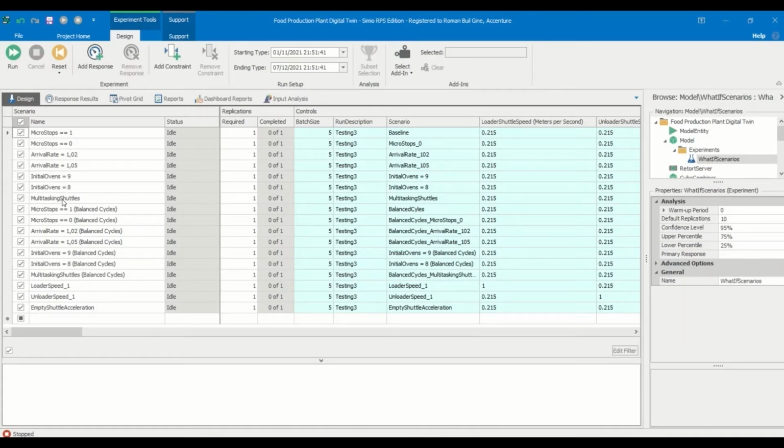The next one is the multitasking shuttles, where both shuttles are able to perform loading and unloading tasks. Then, the following 7 scenarios are a repetition of the previous ones, but in this case, the aim is to balance the number of cycles of the ovens. In the last 3 scenarios, it is possible to control the speed of each one of the shuttles separately, or to assign them a different speed each time they are not transporting product.